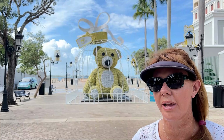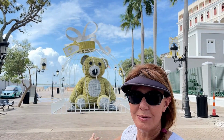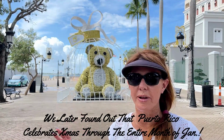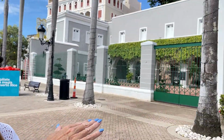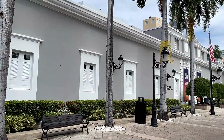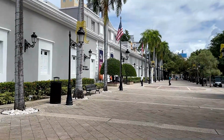Okay, we are in Old Town San Juan, Puerto Rico, and I'm just showing you this because there's all these Christmas decorations here. This is the second week of January, and Puerto Rico still has all their Christmas decorations up. And just to the left of me, this used to be the prison, and they will allow you to do tours by appointment only, but of course not when we're here, so we'll have to come back.